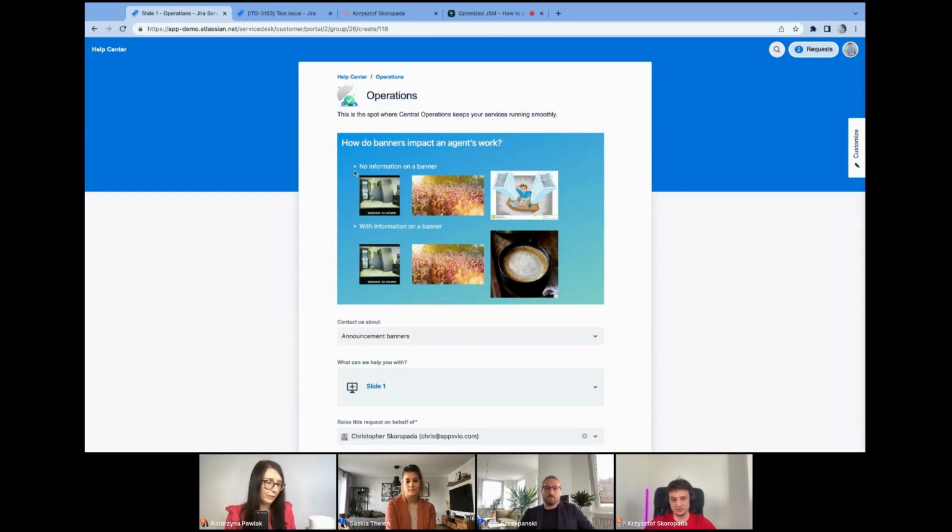And as you can see here, there are two situations. The first one is without information on the banner. Let's imagine that we have a failure and there are a lot of customers that are affected by this failure. And then at the end, your agents would have a lot of requests to handle because of the failure and no information. And the second situation is exactly the same, except that we have a banner with information about the failure. At the end, there is no request, or there are much fewer requests to handle by the agents.